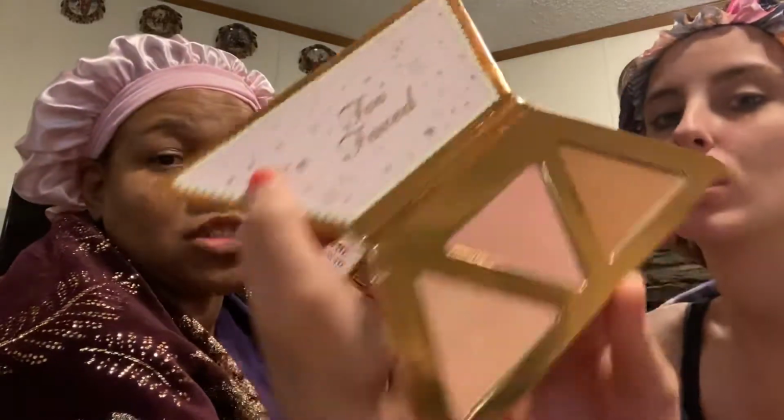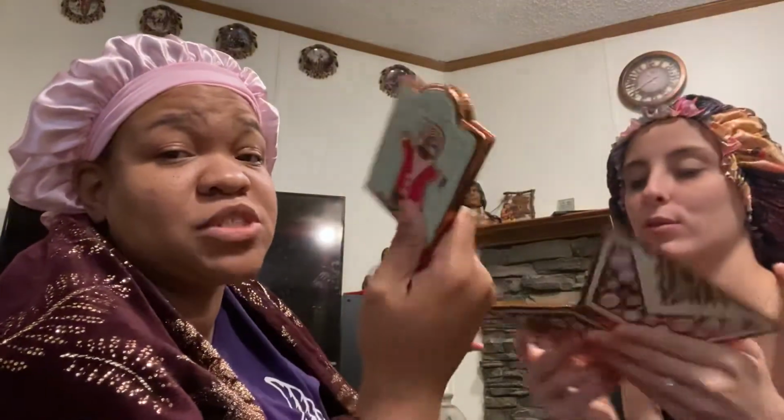And this one has highlighter, and it smelled like chocolate, you guys. Yes, we're giving them a shout out. Shout out to Too Faced. This is some pretty, pretty packaging. Ain't that pretty, you guys? Very sparkly and pretty. Look, this is my cup of tea.